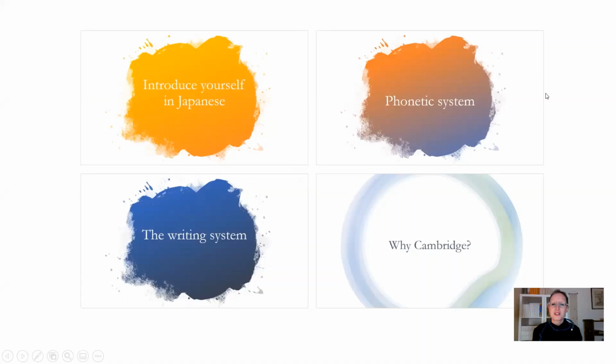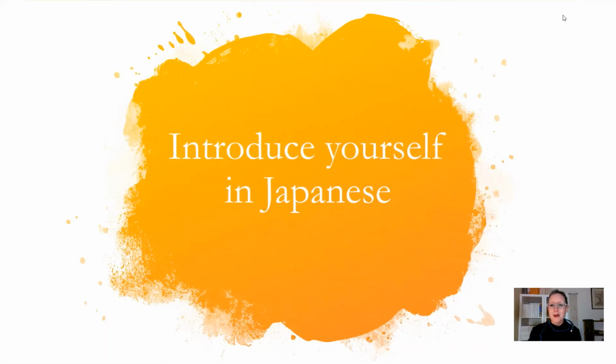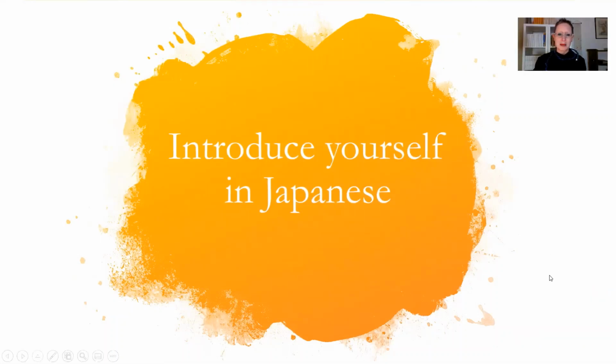Today's session is structured around 4 main elements. First, I will discuss how to introduce yourself in Japanese, and that will constitute really the bulk of our session today. We will then have a quick look at the phonetic system of the Japanese language. We will also briefly touch upon the writing system, and then at the end I will explain why you should consider studying Japanese language with us at Cambridge. So let's start with how we can introduce ourselves in Japanese.